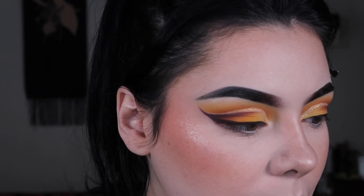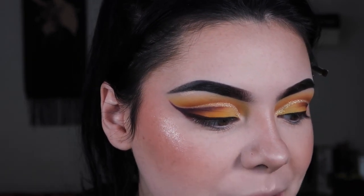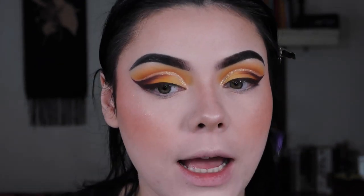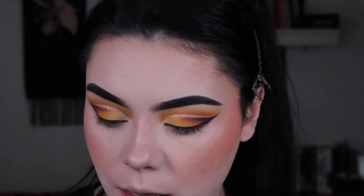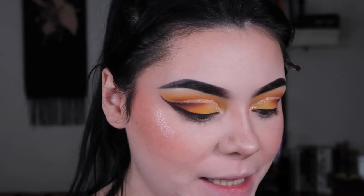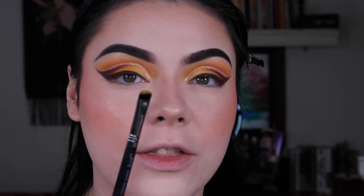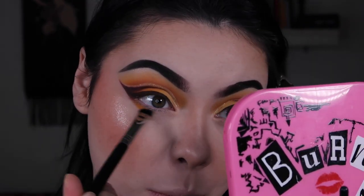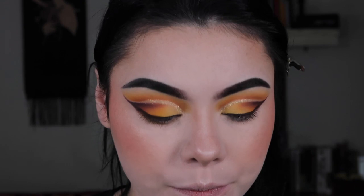I was debating if I wanted to do dark brown or keep it more light and airy, and I think I am gonna keep it more light and airy. So I'm gonna start by taking the shade P.Louise on this little flat, fat little packing brush. I guess, what are these called? This one's called a short shader brush. I'm just gonna put that right under there.